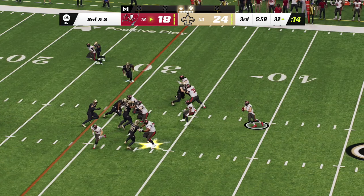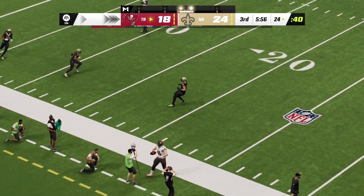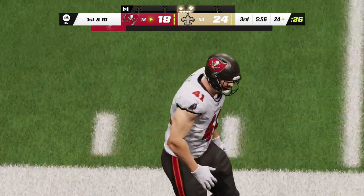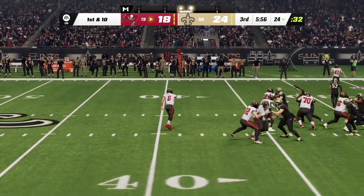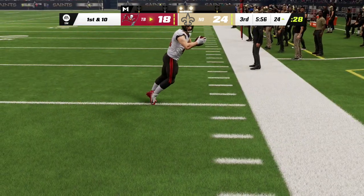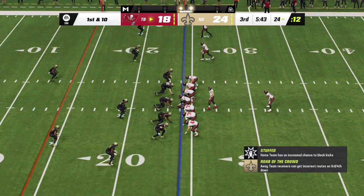They go play action. Mayfield. Toward the sideline, and he will have the first down as he was able to keep the feet in bounds. 7 yards there, good enough to move the sticks. Let's just make this one simple. Could he be any more open than he was on that play? And they lost him going to the outside.